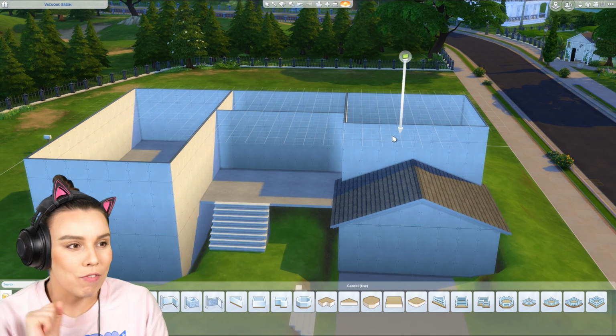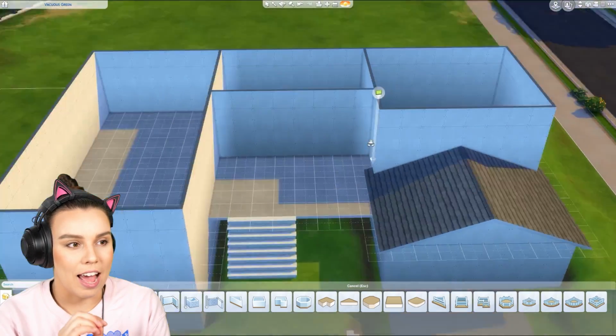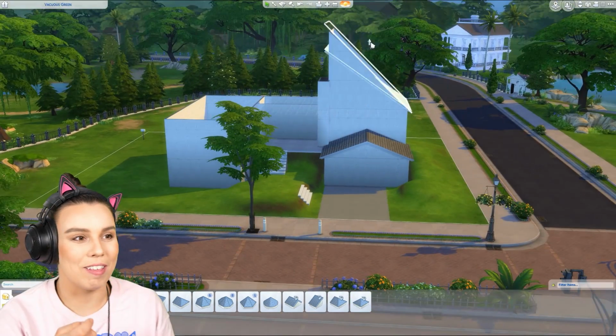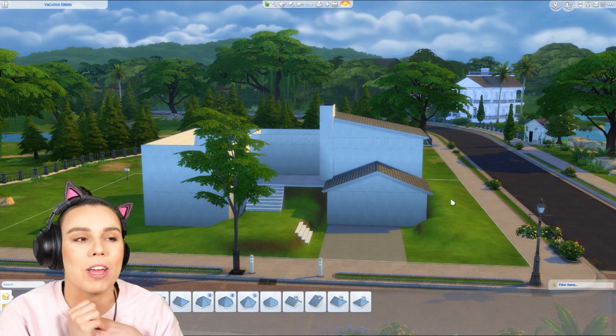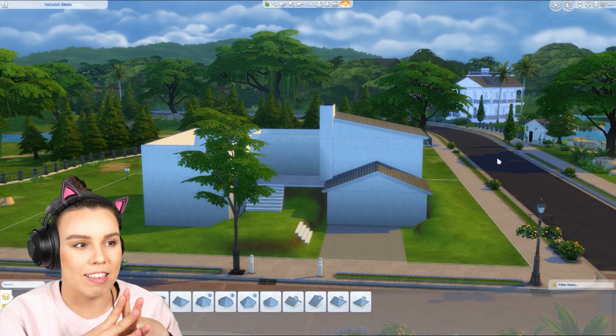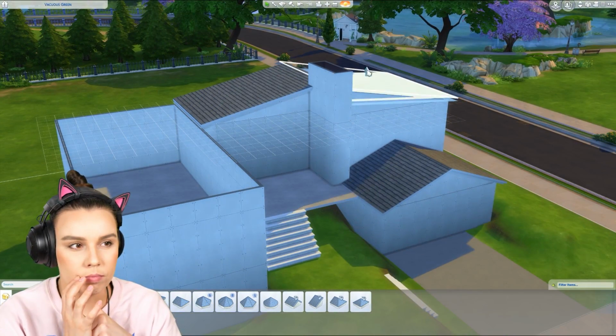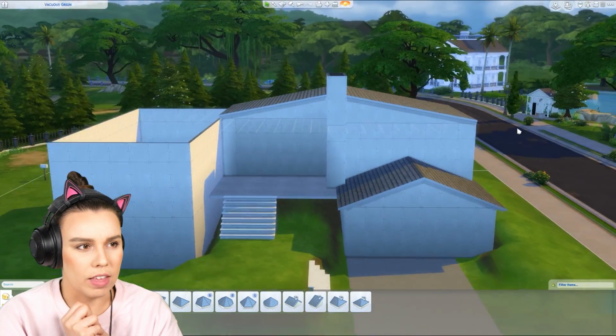So anyway, first of all, we did start the house build on another lot, and that was in, I was about to say Oasis Springs. We were going to build in Oasis Springs, but I can't stand the lighting there because anything that's white, it makes it look yellow. It's got like a sepia kind of thing going on.